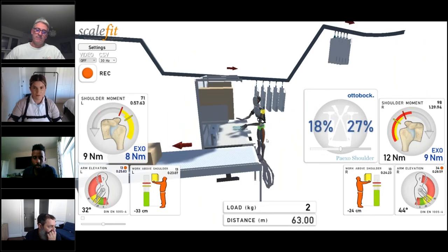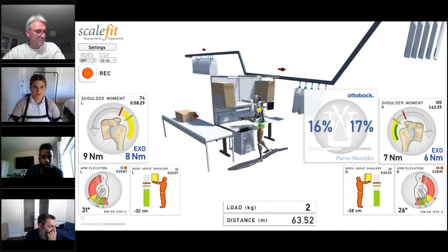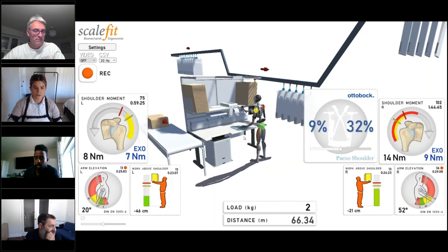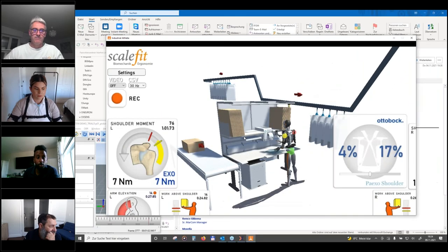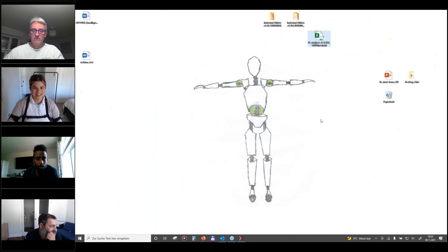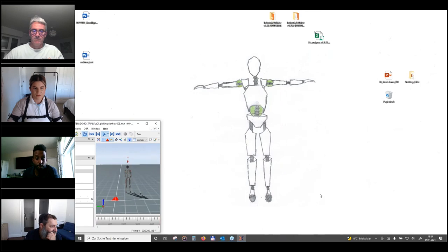It's easier to read. So the first question from Daniel. So could you please mention which are the German norms? I think he was referring to one of the slides you had earlier on, the norms for the normal ranges of motion. Daniel, if you're still in the webinar, if you want to elaborate. Whose traffic light classifications are you using for Scalefit?